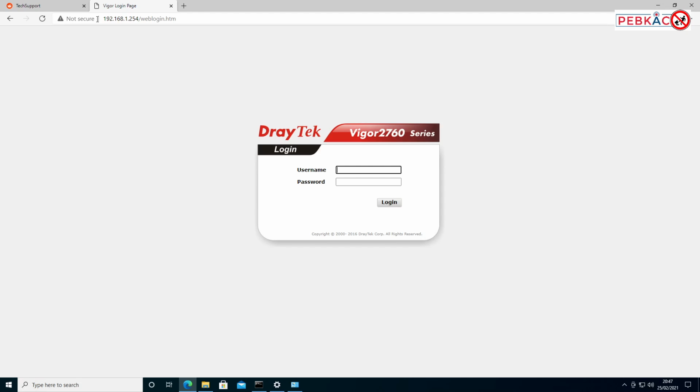After a short delay, you'll be presented with the logon screen for your router. It won't be the same as this logon screen. However, it'll be your router's logon screen, whatever make or model your router is. You will find the admin password usually on a sticker or card attached to the router. It's not the wireless password, it is the admin password. And you want to log in.